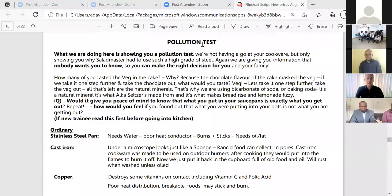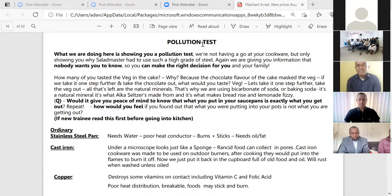So, in fact, let's do it. Abraham, I want you to read this to me, please. Just do the top section, which I've just done there, please. What we're doing here is showing you a pollution test. We're not having a go at your cookware, but only showing you why Salad Master had to use such a high grade of steel. Again, we're giving you information that nobody wants you to know, so you can make the right decision for you and your family.